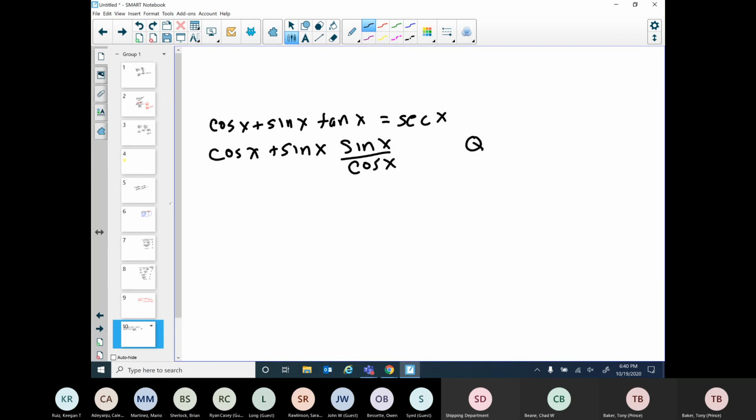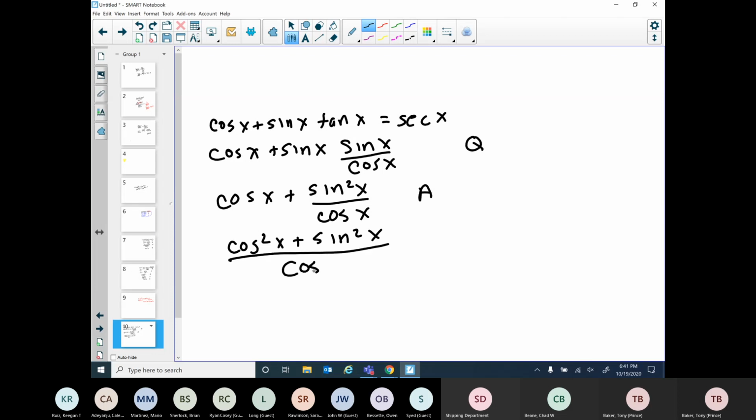Next thing I'm going to do is let's look at doing some algebra. So I've got cosine x plus sine squared x over cosine x. And that's an algebra step. Now let's put these fractions together. So I have cosine squared x plus sine squared x all over cosine x. And again, that's still an algebra step. Now, the cosine squared x plus the sine squared x on the top, that's my Pythagorean identity. So that's Pythagorean. And that right there, if I use the reciprocal rule, becomes secant x.